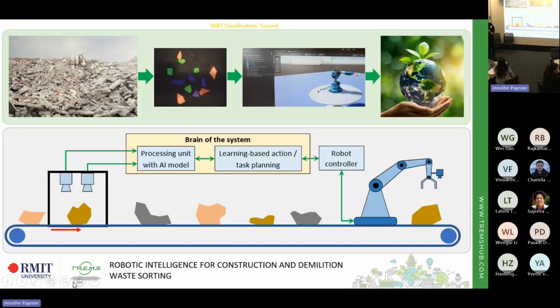Okay, so any questions, Andrea? Yes, we've got one question about efficiency. How fast is it for the robot to recognize specific waste and make decisions to sort?